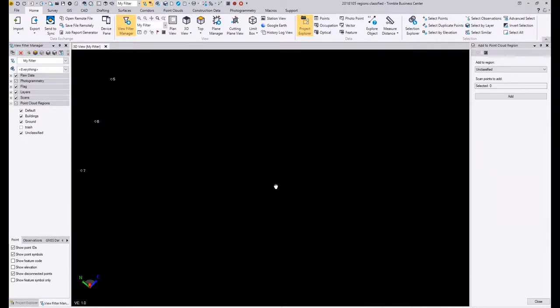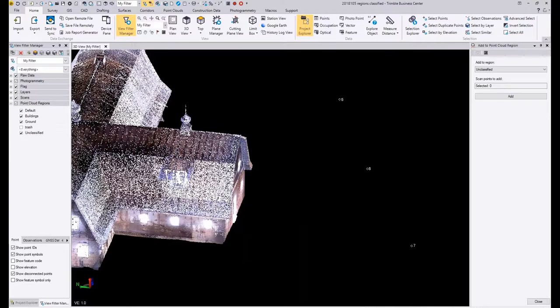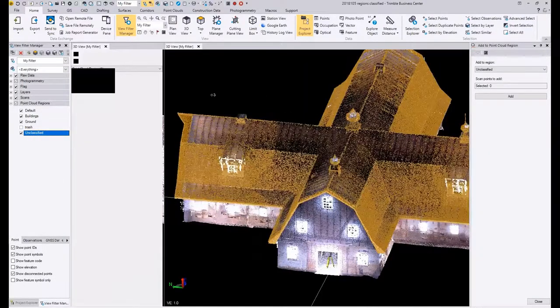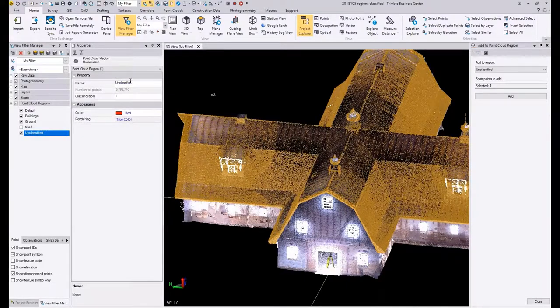Oh, where'd that go? Okay. So there you can see the exterior roof on top of the interior roof. Notice it shows as unclassified. So if we go to properties, we can rename this. There's no scientific method to naming. You can name it whatever you want. So we'll just call it X roof.